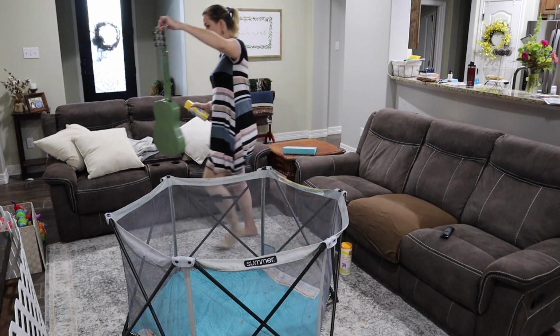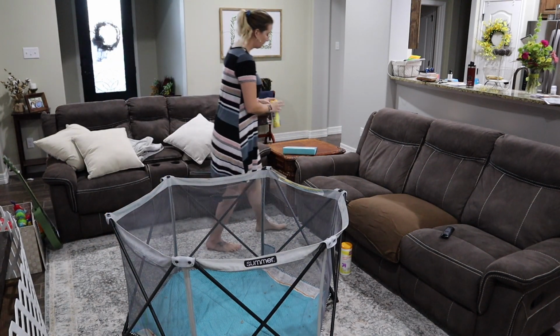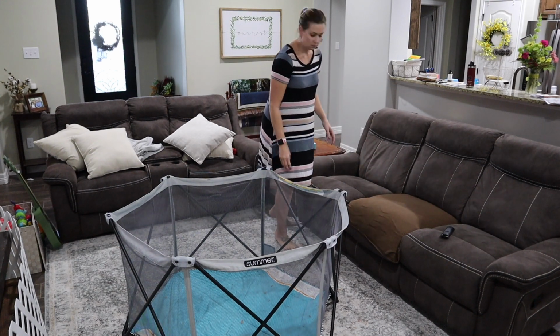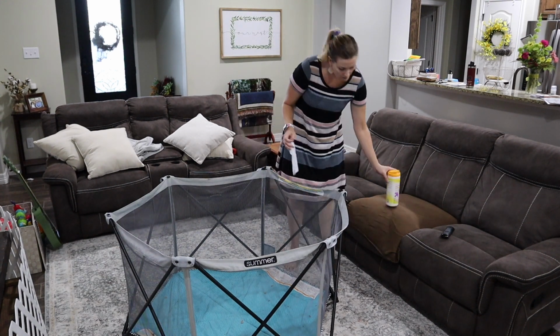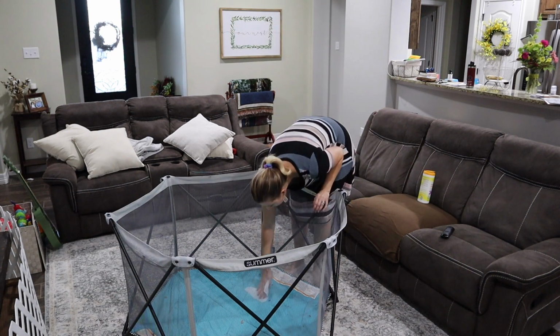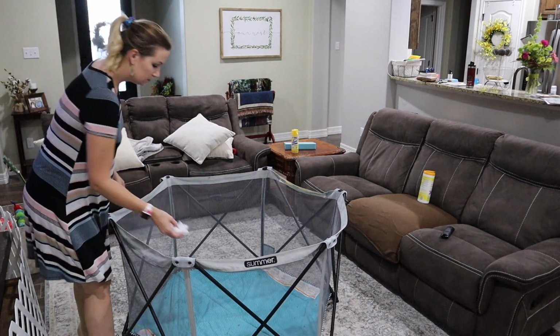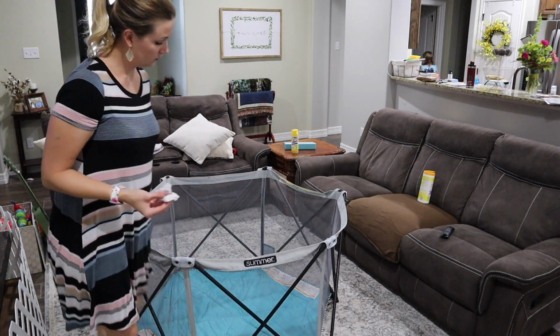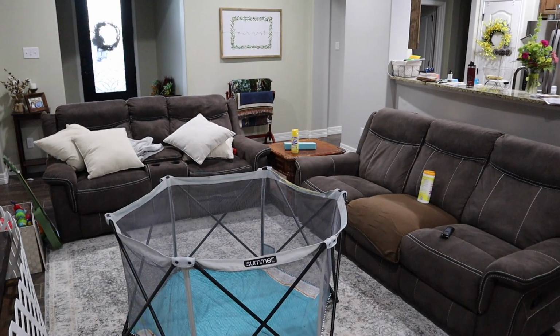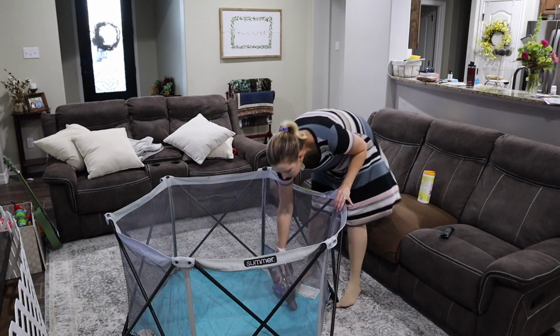I'm going through and spraying all his things with Lysol because we were recently sick, so I just want to go ahead and continue to be cleaning his things regularly. And every night I go through and clean my living room. It just always seems to get messed up. The pillows are all everywhere. The baby gets food in his little playpen and just all over the living room. So every night I come in here and I just tidy up. That way the next morning I am not woken up to a messy living room.